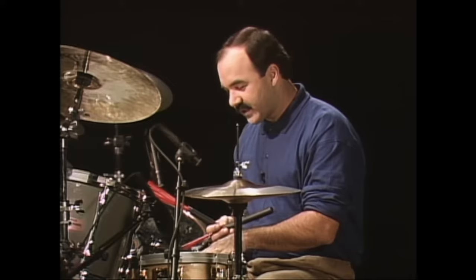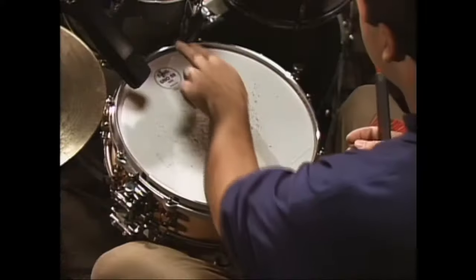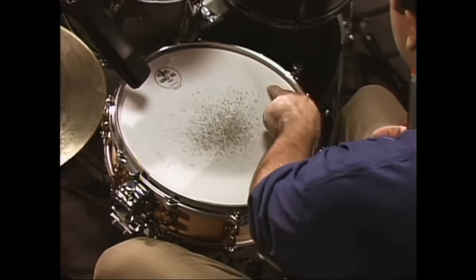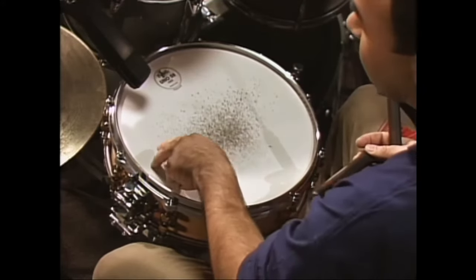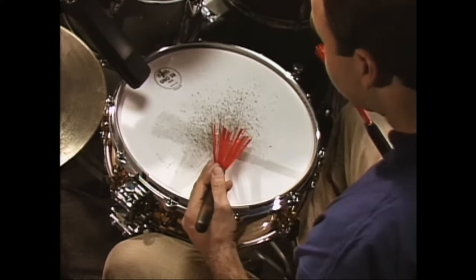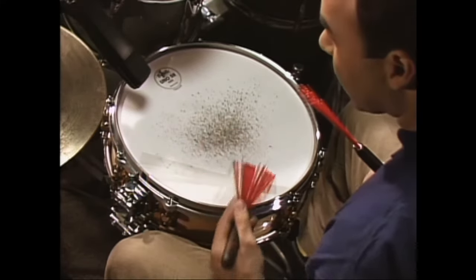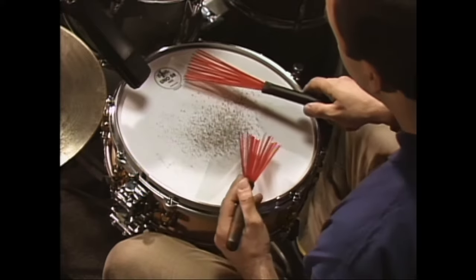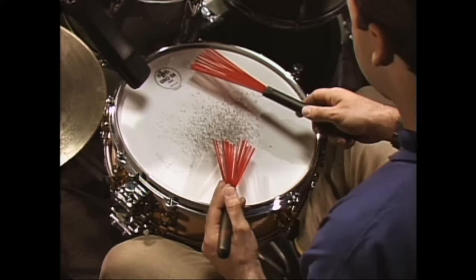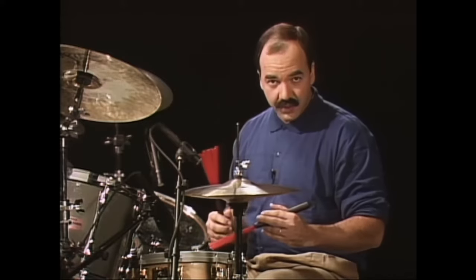Using the DCI Skycam, we can get a nice overhead shot of the snare drum here. And let's imagine that the drum head is the face of a clock. 12 o'clock being here, 1, 2, 3, 4, 5, 6, 7, 8, 9, and so on. I position my left-hand brush around 7 and 8 o'clock, and it'll do its counterclockwise rotation there. The right hand is up around 1 and 2 o'clock. It does its clockwise rotation there. I rotate the brushes one revolution per pulse.